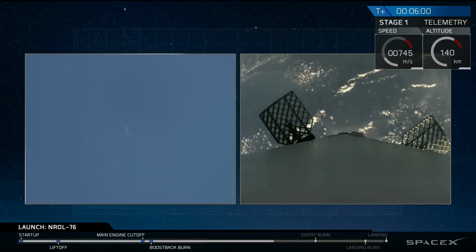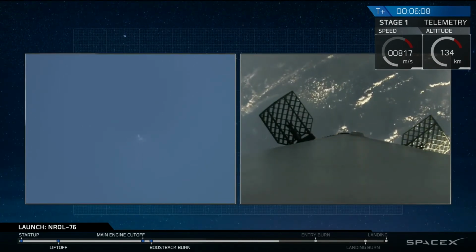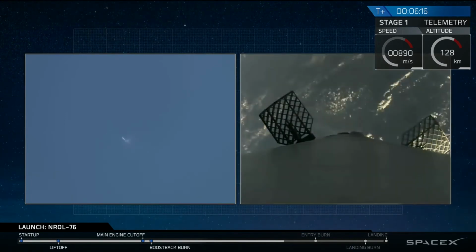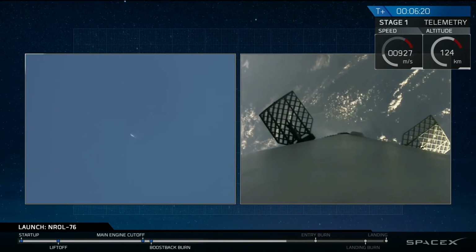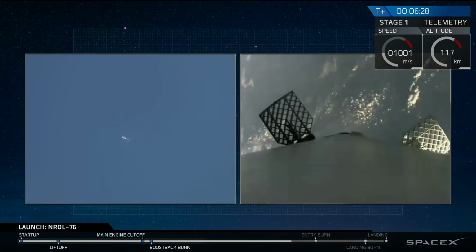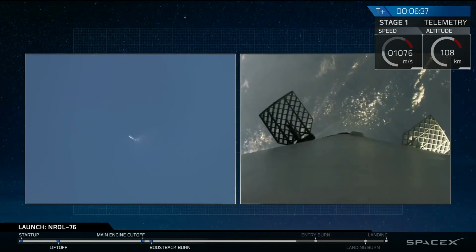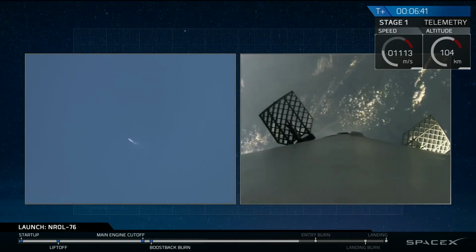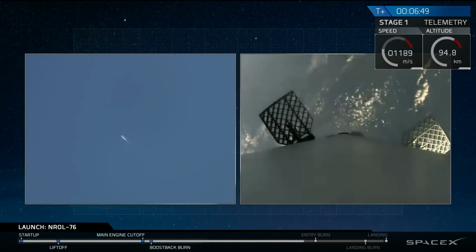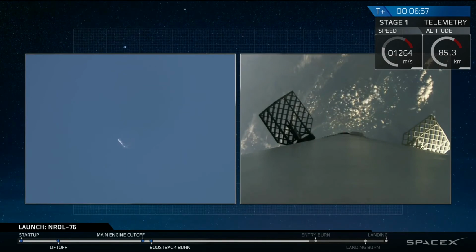Entry burn should be coming up in about a minute from now. You'll see 3 engines ignite at the base of the rocket. We use that to slow down all of the vertical velocity as the rocket is now falling back to the Earth's surface and accelerating. If you're just tuning in, we're watching the first stage as it's falling back to Earth in a guided descent back to landing zone 1. We have an entry burn coming up in about 15 seconds. 3-engine entry burn.